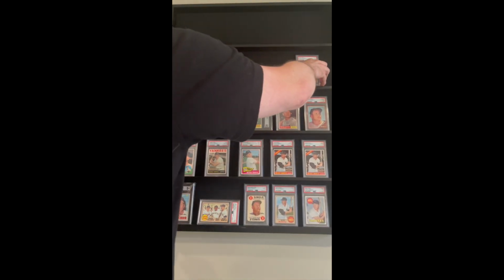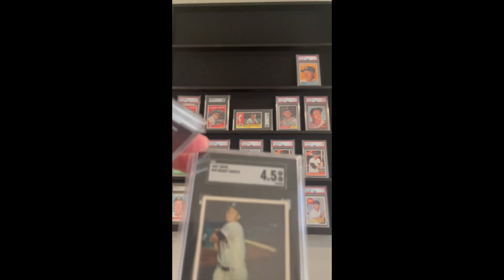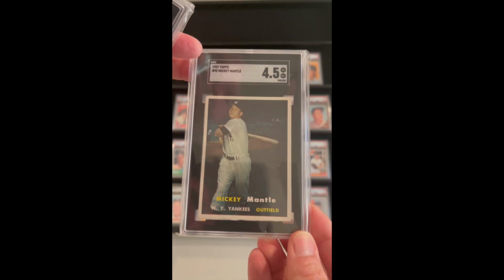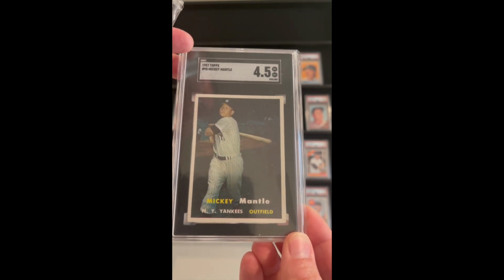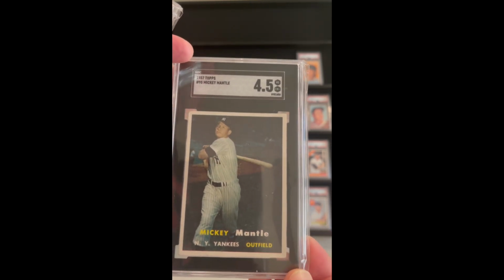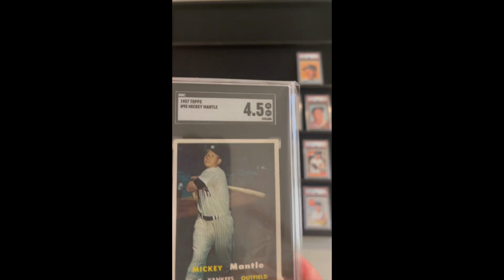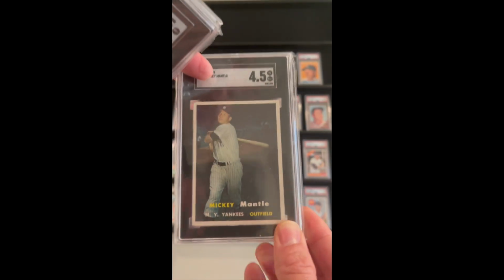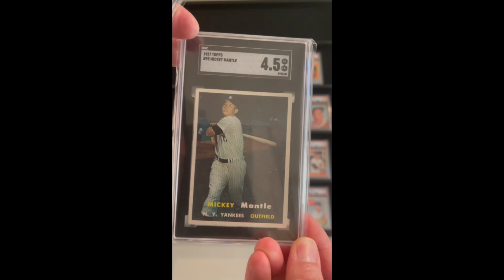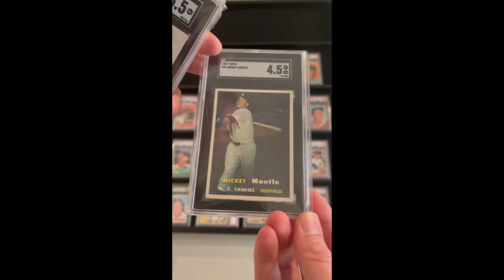Beautiful. All right. Another really tough card in centering. The 57 Mantle in an SGC 4.5. Now, I bought this one along with the 67, actually, bottom left. I bought these two together from a buddy named Travis, who lives out in California.